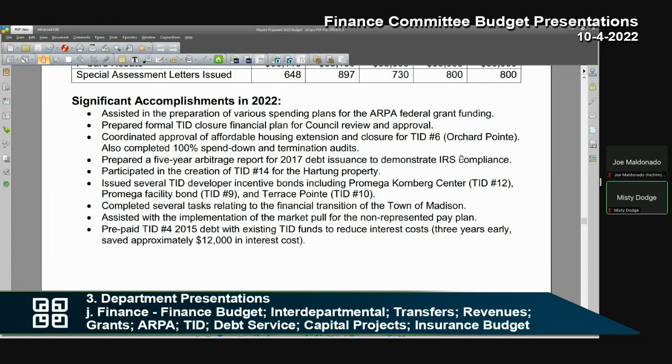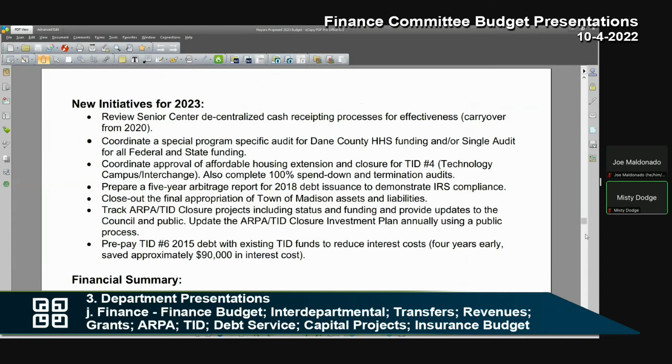We did a lot of tasks related to the town of Madison, so trying to figure out all of the logistics and the details of that obviously took a lot of time, as it did for most other departments. Assisted with the implementation of the market pull for the non-represented pay plan, which we've talked about already. And then on the debt service side, we budgeted and completed the prepayment of the TID 4 outstanding debt, which saved the TID a lot of money, which ultimately has more money coming back to us when it closes.